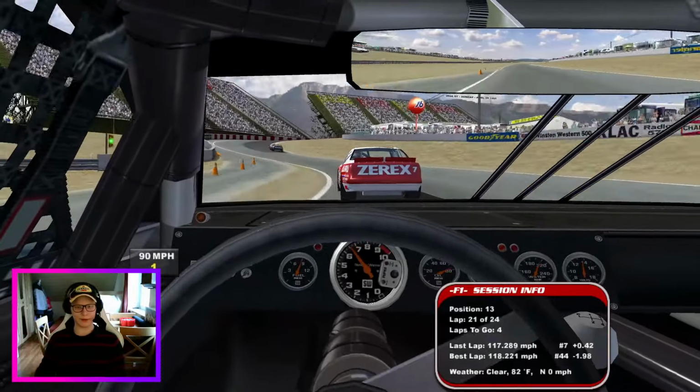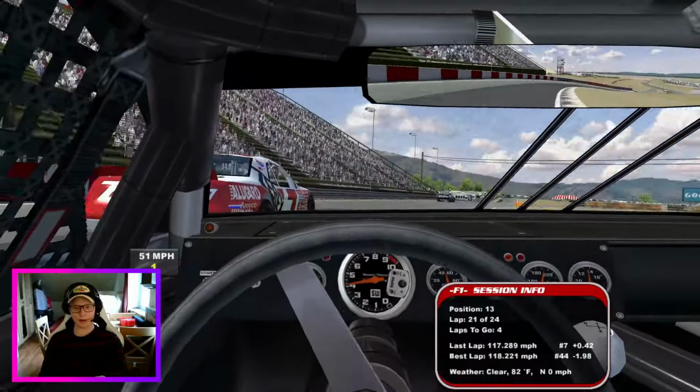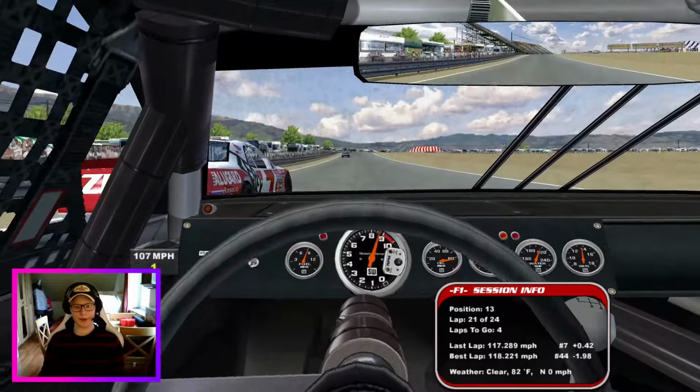Trying to get the thing slowed down with him. Alan a little early on the brakes there, I feel like. Can we try the old switchback? Not quite, but we got the advantage now coming into the hairpin.